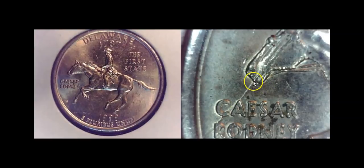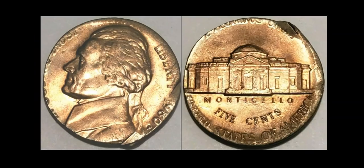But this one is called the Spitting Horse. And believe it or not, these have a little cult following, so they sell for quite a bit more than you would imagine. This particular example sold for $6.35 on March 3rd. All right, so that's the Spitting Horse Delaware State Quarter.